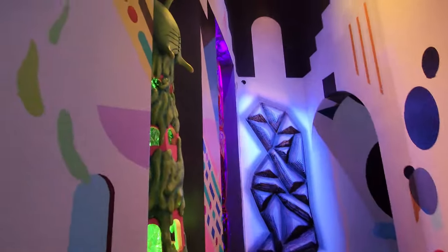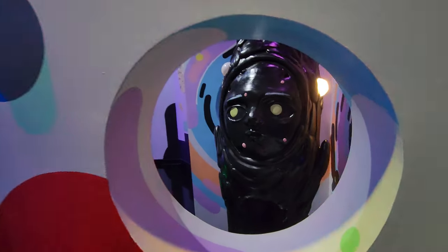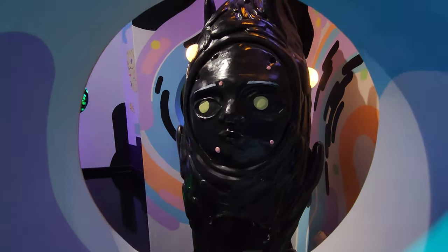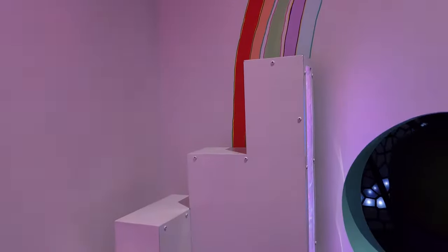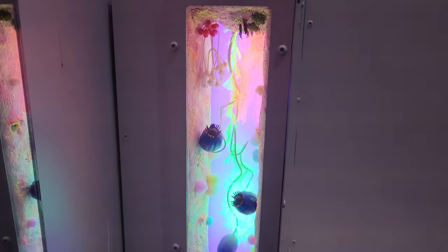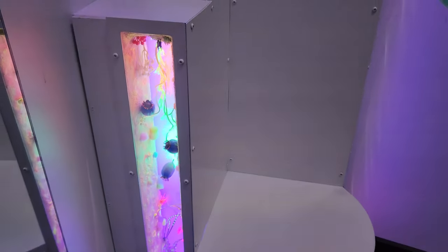That's a neat effect with the mirror and the reflection. More art. You can also tell the music plays a big role in the experience. It really does. And a creepy face, lined up perfectly. This chair, I think, has plants growing by it or inside it.